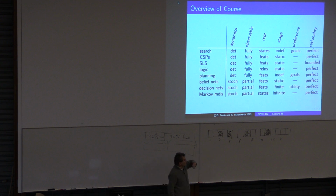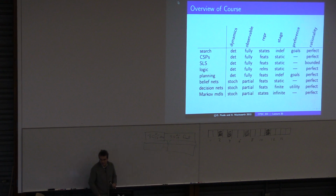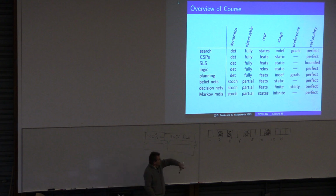Now, in terms of representations, you can view them in terms of states or in terms of features. When we did search, we looked in terms of states. And then we were looking in terms of features. When we look at Markov models now, we're going to look in terms of states again, but we're going to talk about not just a finite set. When we did decision networks, we looked at just a finite stage. We looked at just a few decisions, like 2 or 3 decisions in a row. But now we're going to look at Markov models with infinitely many decisions.